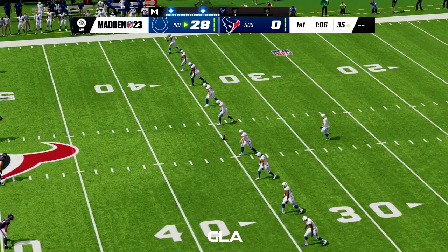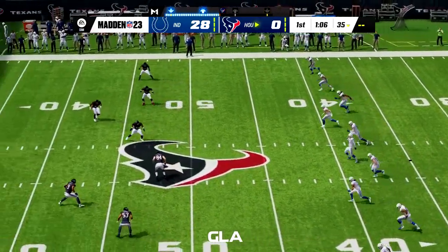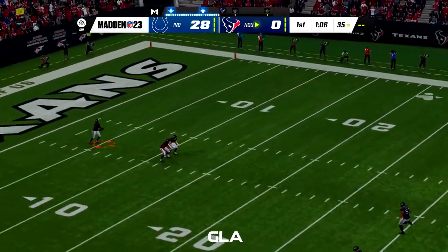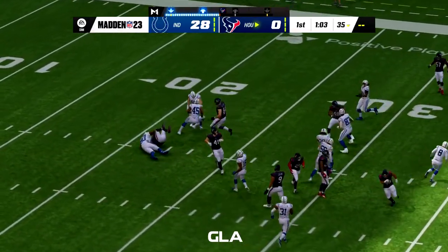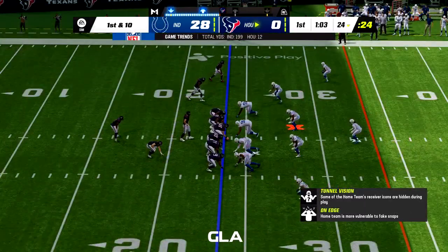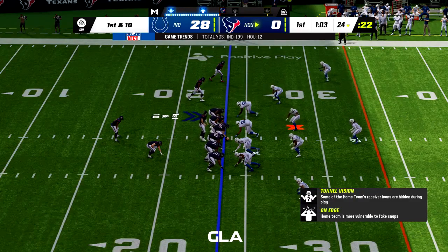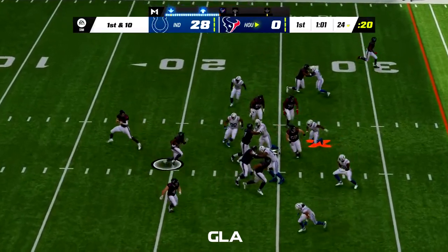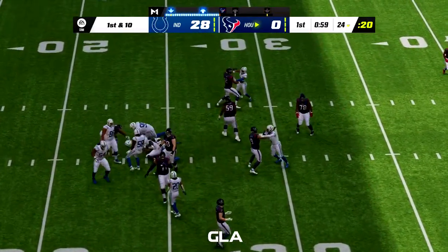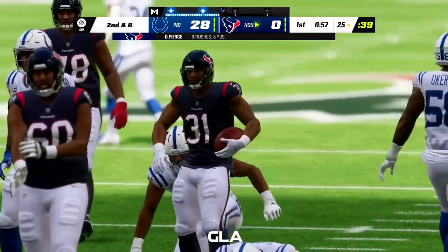So this is not what we expected. 28-0 here in the first as another kickoff is away from the 6. And he brings us out past the 20 to the 24. The Texans offense ready to go here for their next drive. On the ground, it's Pierce to begin the drive, and he can only manage to get a couple.